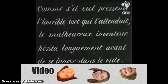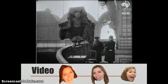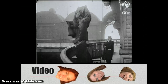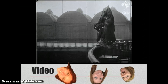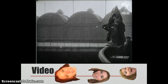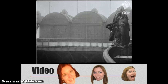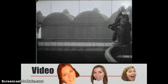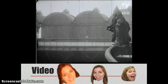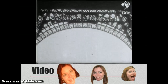I don't know what that says, that's in French or something. So yeah, that's his wingsuit, and it's really heavy and obnoxious. And his pants fell down for some reason, I have no idea. As you can see, he hesitates quite a bit because, I mean, it's the Eiffel Tower, so it's understandable. And there he goes, to his death.